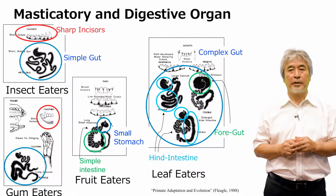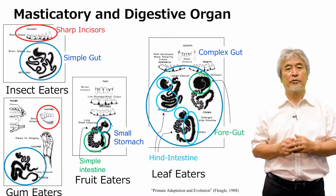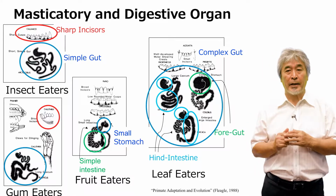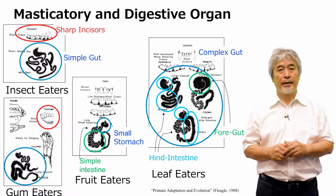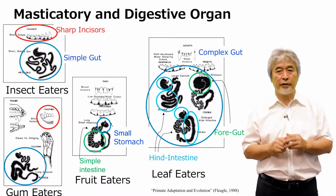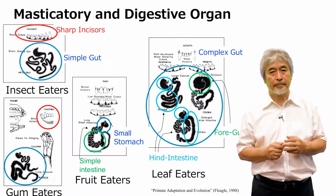The foregut primates, such as colobus monkeys, have a large gut divided into 4 chambers, 2 of which are called foreguts, with many bacteria to digest cellulose. Leaves are constituted of cellulose and antioxidants to protect themselves against folivores.